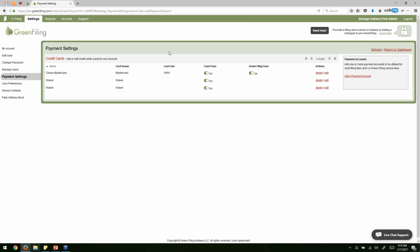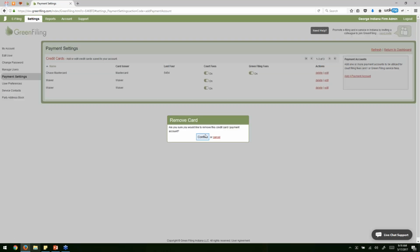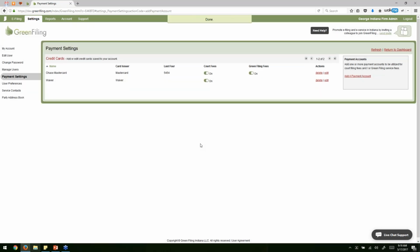From this screen, you can add, edit, delete payment accounts. You'll notice I have two waiver payment accounts here. I actually only need one, so I'll just go ahead and delete one. And so you can see you can do any of that from this screen.